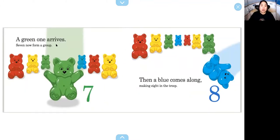A green one arrives. Seven now form a group. One, two, three, four, five, six, seven. Then a blue comes along, making eight in a troop. One, two, three, four, five, six, seven, eight. There are eight bears.